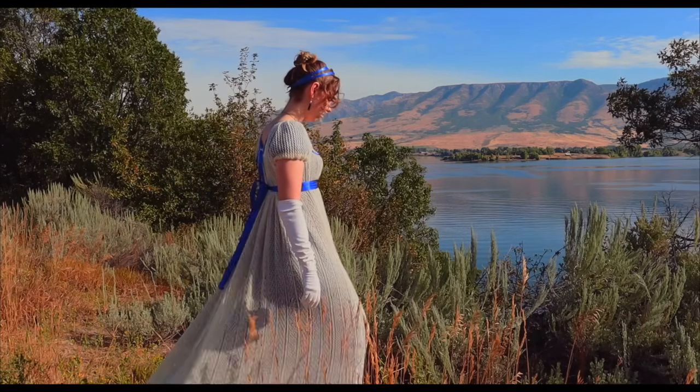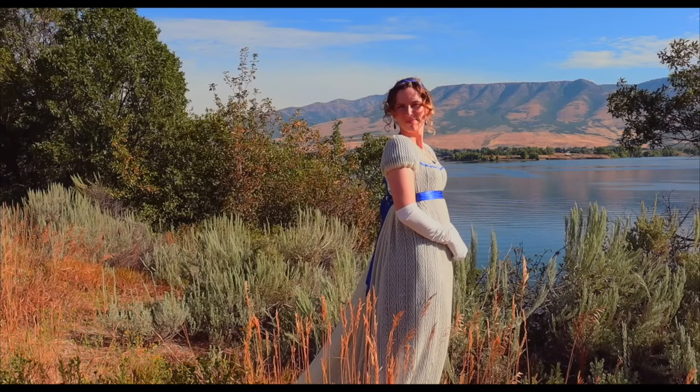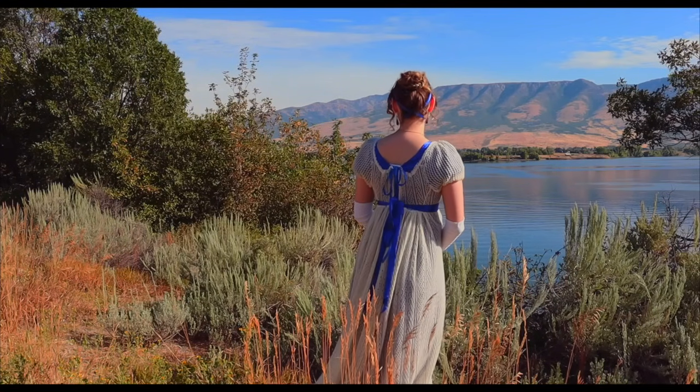For example, my Regency knit dress, there's no way I would have ever attempted to make that by hand. My hands wouldn't last to that. My patience wouldn't last to that. There would be no way that I would even begin to consider doing a project like that, but because I have a knitting machine, I was able to create a beautiful Regency dress made from knitted machine lace.